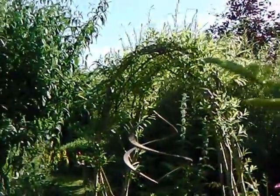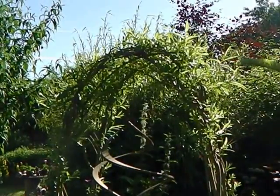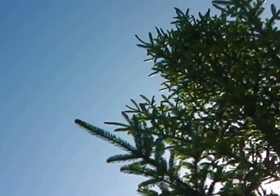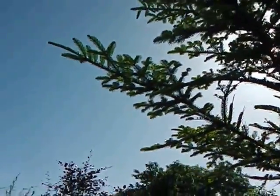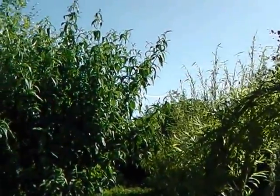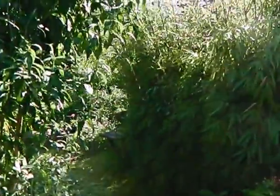The weather here has been unbearably hot. It's been up in the mid-80s with no breeze, and as you can see from the sky, just no cloud cover at all. It's still quite early here, about 9 o'clock, so it's still relatively cool. And I just thought I'd show you some of the gardens here on the east side of the cottage.